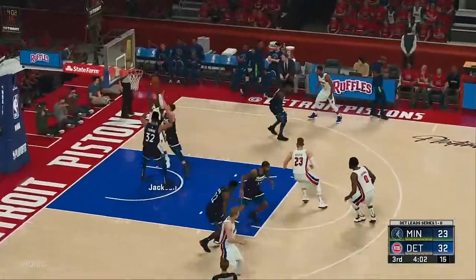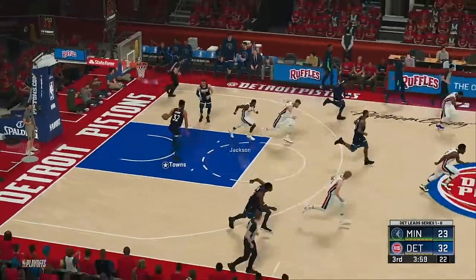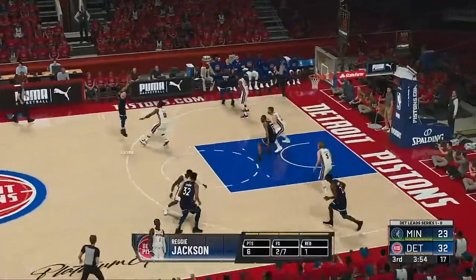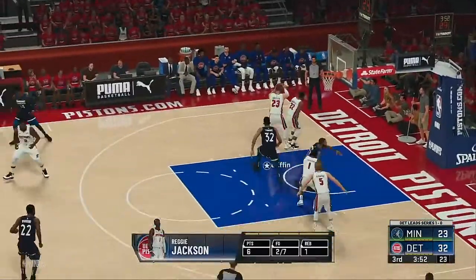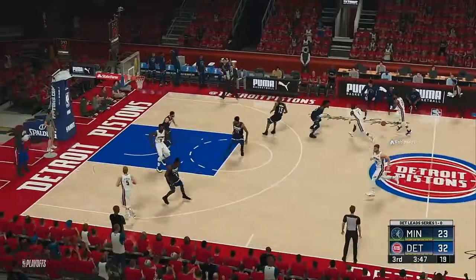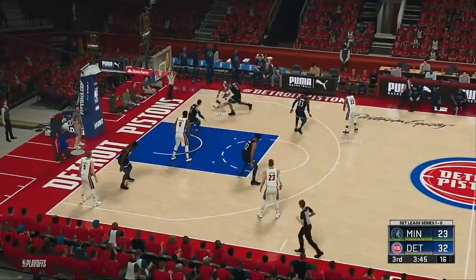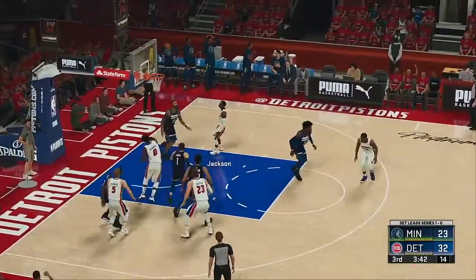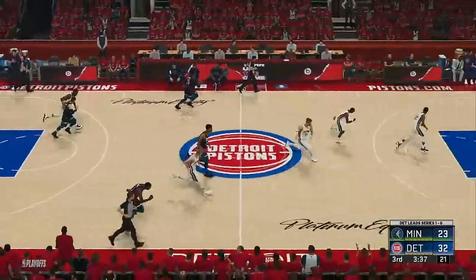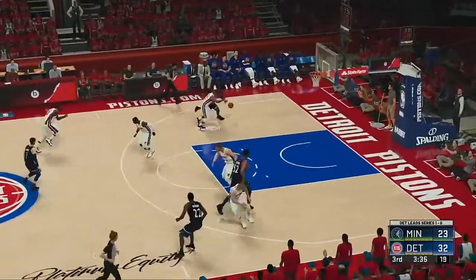The drive by Jackson. Doesn't get it to drop for him. Towns with the defensive effort. This shot's just not there right now. With this team leading, perhaps, you know, let's focus on some other areas of the game. Robinson dishes to Jackson. The putback. The shot that time, not on target. And Minnesota will come the other way.